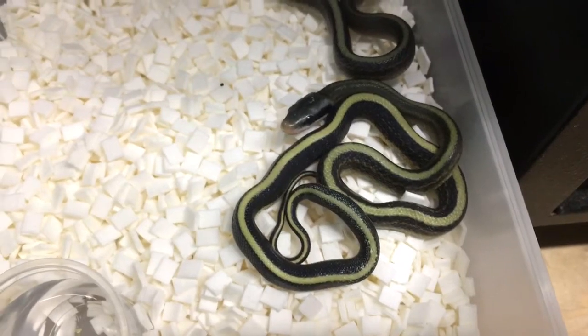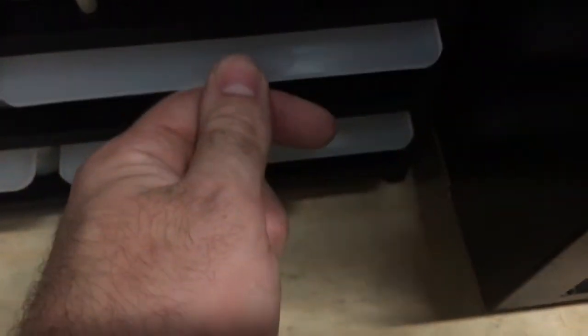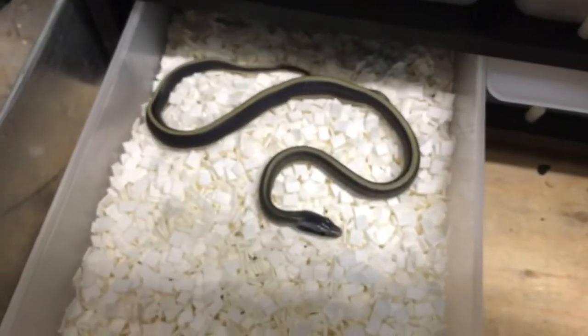They're basically eating machines, these guys. At least once they're established. But again, I've never heard of people really having too many problems trying to get cave-dwelling rat snakes to feed. So I don't think we'll have much of an issue.